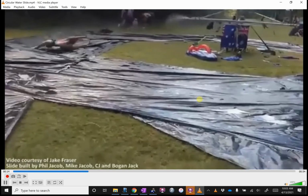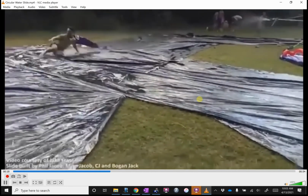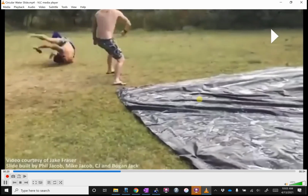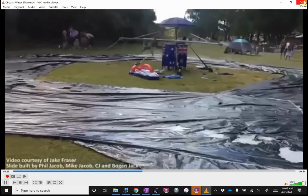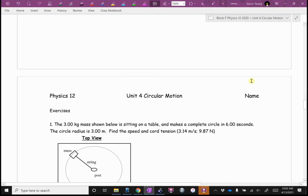Don't go in there. Also, did you notice once he let go, he did not fly straight out from the center. He went, fancy word, tangent to the radius. Your speed is at right angles to the radius. Okay? There you go. What's your homework?